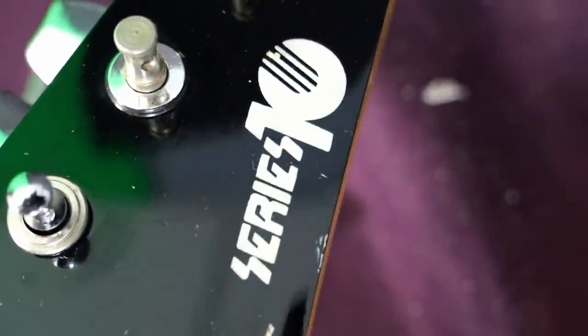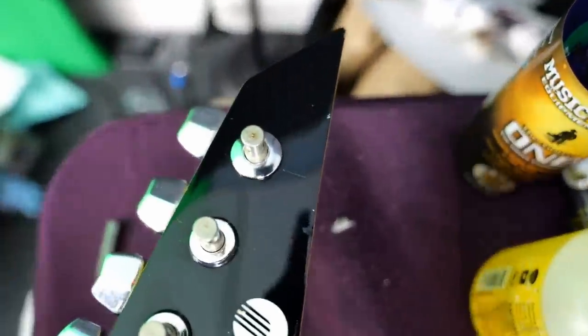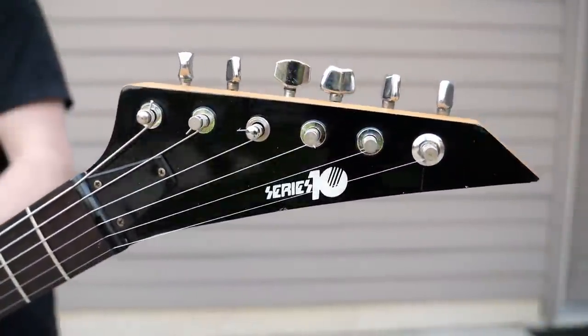But here's our Series 10 logo. We've got some dings along the edge. It looks like some sort of a scratch right there. Definitely a Jackson-like headstock.